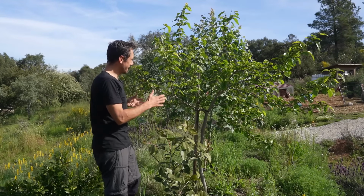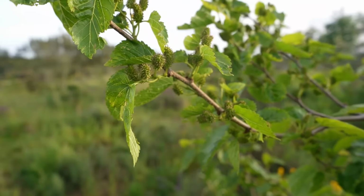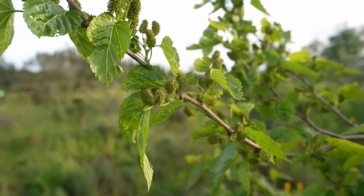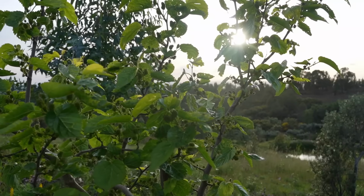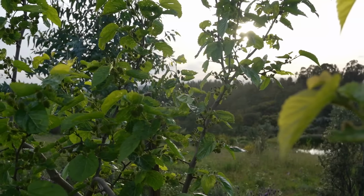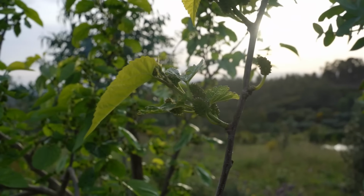If we walk a little bit further on the swale, we are greeted by this beautiful black mulberry tree, and this is another one of those trees that just seem to love the conditions here. As you can see, it is completely loaded with berries at the moment. We planted this one during our first fall, which is roughly 1.5 years ago now, and since then it has grown amazingly fast.